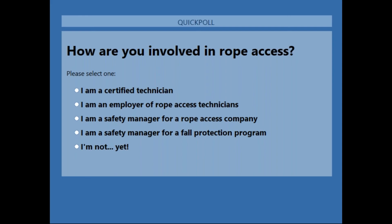So in general, it kind of looks like the majority of people are safety managers for fall protection organizations. We also have a whole lot of certified technicians. We have maybe a fifth of the group that isn't rope access at all yet. So we've got a real broad representation here. There's pretty much an even split between certified technicians, safety managers, and people who are not yet using rope access technicians for work. So that's good. Thank you for helping me with that. That actually helps direct the conversation today.